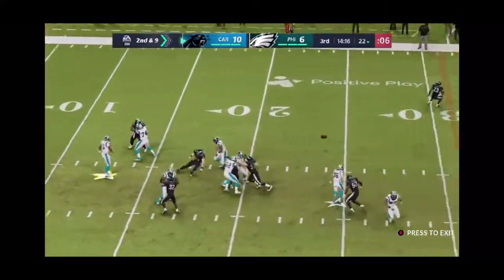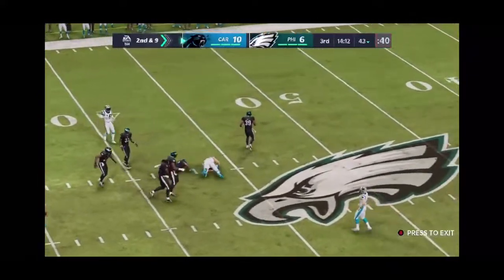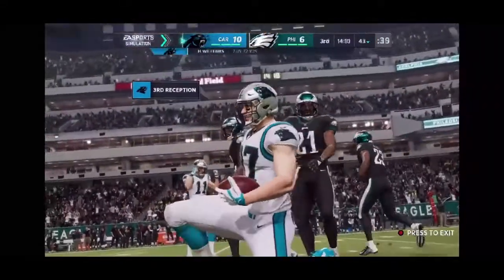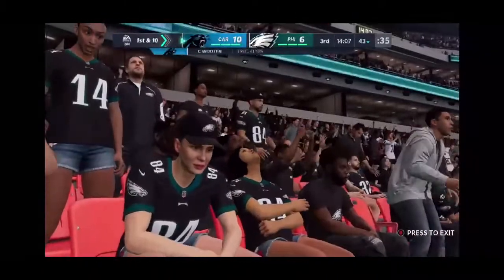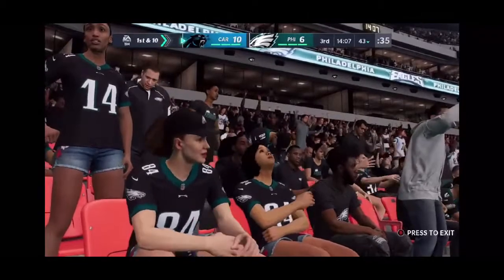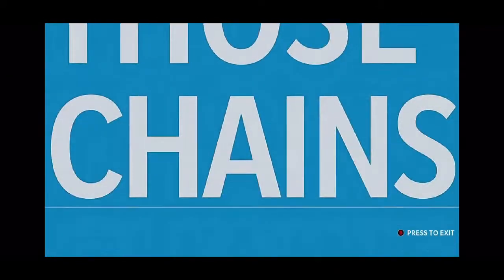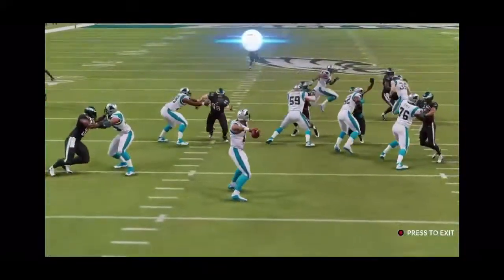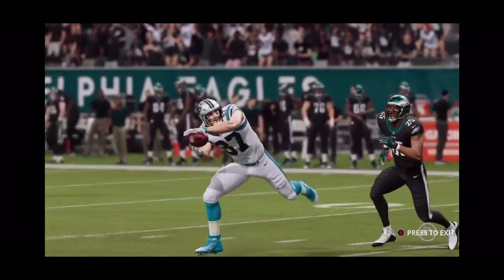The gun, they'll look to throw. And he will find his man on the in route, complete. And they're going to get this beyond the 40 before he's taken down. A gain there of 21 yards. That's a throw on the run right there. That's a breaking route with plenty of room in the middle of the field. And he was able to get behind the linebackers and grab the completion for a really good pickup.